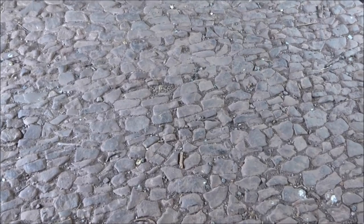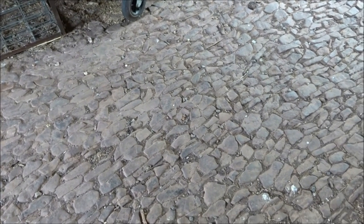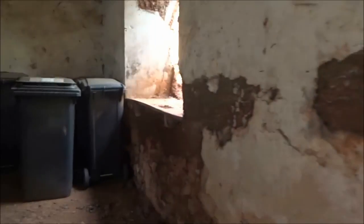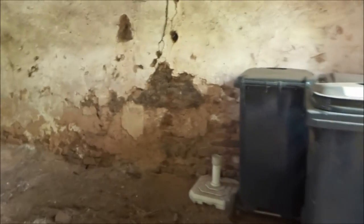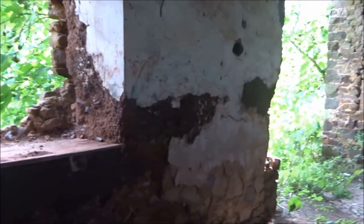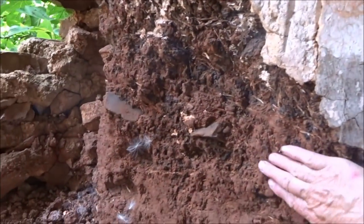Look at the floor though. Look at the floor. This would have been the same when they were here. And the walls. I'm glad I came back. I'm glad I can still get in here. Let other people come and look. It's just made of mud, look. It's still damp.